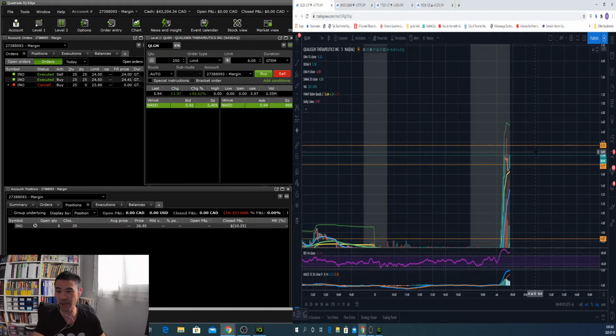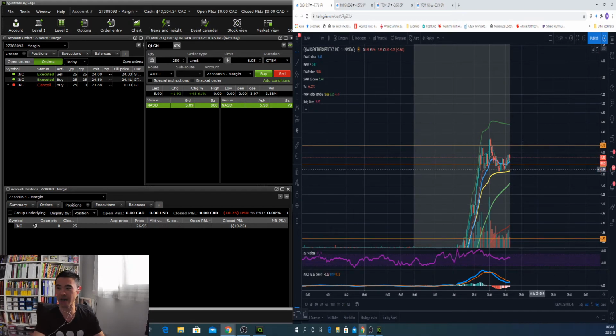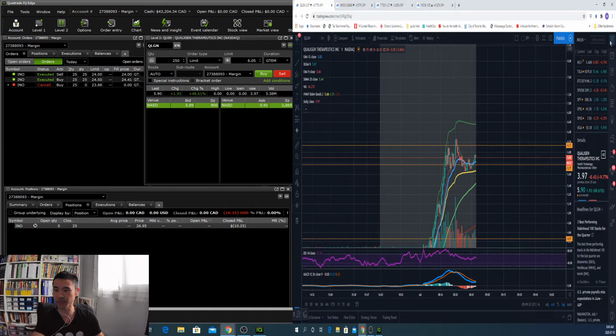The rejection I'm talking about is here in the 5 minute setup. Usually I'm looking at the 1 minute setup, but we see a big rejection here right off 6.25. So we need to see it show strength, blast through $6, blast through 6.25, and continue to push up. I don't see any real news on here.